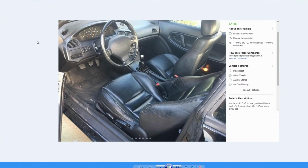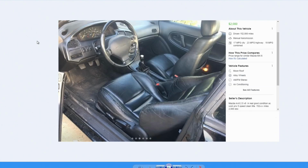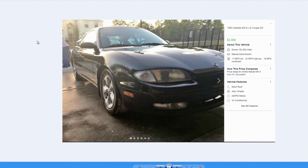Is this the tiny 1.8 liter V6 or something like that? This will come with the 2 liter. The bigger, I know I'm saying bigger, 2 liter V6.